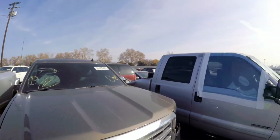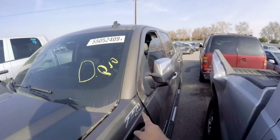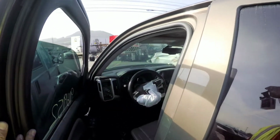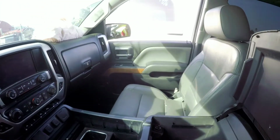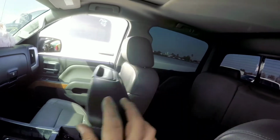Well, I can see a blown airbag right there, and I can see damage to this side. C71 4x4 with 96,000 miles. Another blown airbag. And again, you guys are seeing exactly what I'm looking at. This is the Copart point of view. What do you guys think? If you like this, let me know. Try to keep making them like that. That's in the back. Oh, pretty dirty. Pretty dirty.